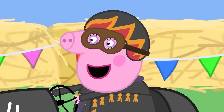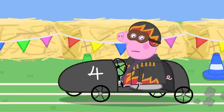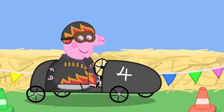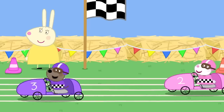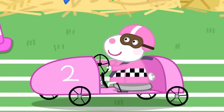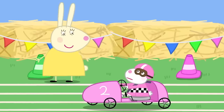I drive a big car all the time. A go-kart should be easy. Whoa! Oh dear, I think I went a little bit too fast. Now, how do I turn around? The go-kart race has begun. This is fun! But Susie Sheep is pedalling backwards. Try pedalling forward, Susie! Forward?